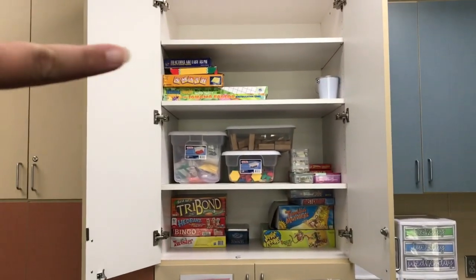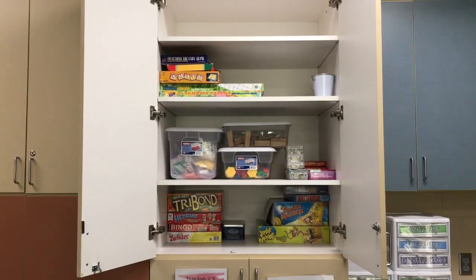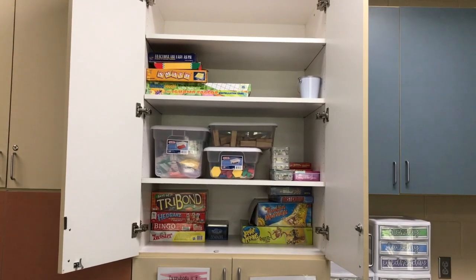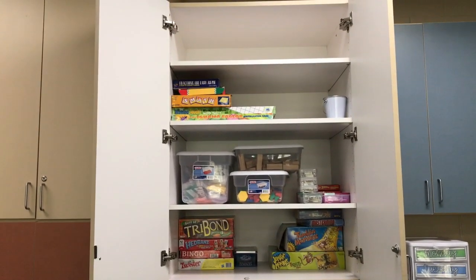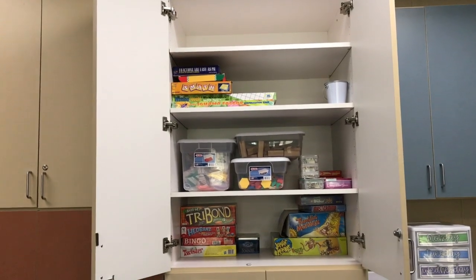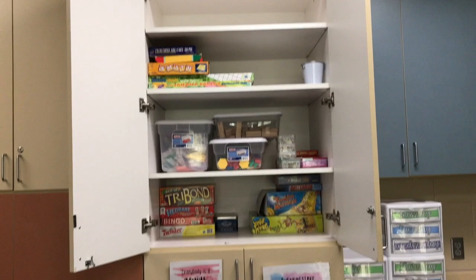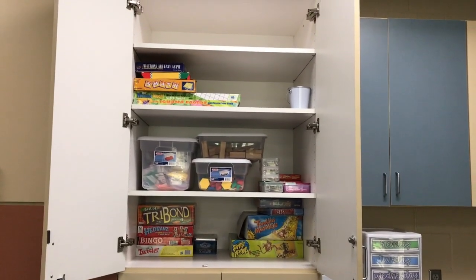Alright, so up here I have some learning games. There's fraction games, multiplication games, things like that. The container over here is marbles. I have it up there right now. I might end up putting it even on the top shelf. I'm not sure what I'm going to do with the top shelf just yet, but I don't want the students to have access to the marbles right now, just because I'm not sure how well they can handle those yet.